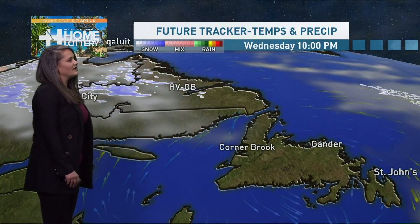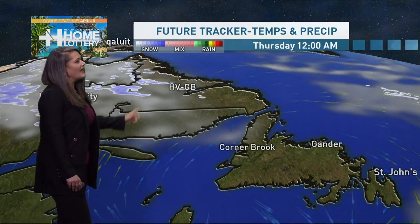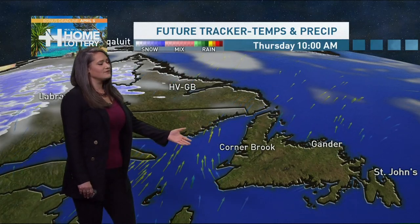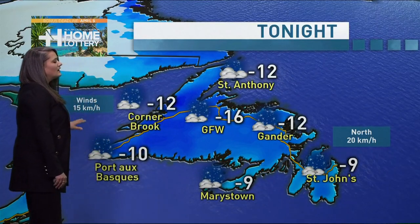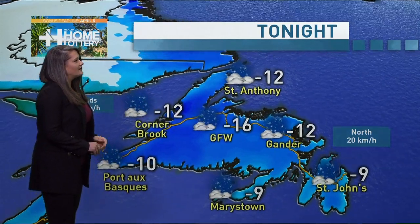As we head through tonight, that snow I mentioned for parts of Labrador is going to continue to track east towards Happy Valley-Goose Bay, and then eventually the coast by tomorrow morning. But for the island, nothing but clear skies through the overnight again, and because of that, temperatures are going to stay quite cold. Sitting in the minus teens again for Grand Falls-Windsor, minus 16, likely a couple of degrees lower for lower lying areas. Minus 12 for Corner Brook. Winds will generally be around 15 kilometers per hour, and then out of the north along the northeast coast. Minus 9 should be your overnight low in St. John's, again with clear skies for the most part.